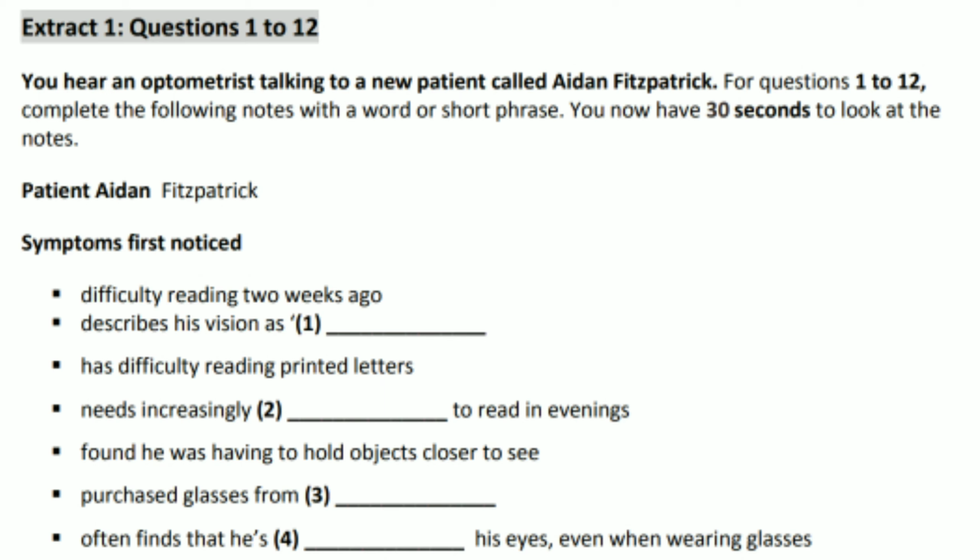Extract 1. Questions 1 to 12. You hear an optometrist talking to a patient called Aidan Fitzpatrick, who has been experiencing blurred vision.